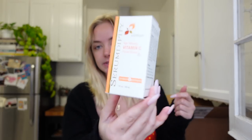I also got this age refining vitamin C facial serum. This is the last thing that I got.